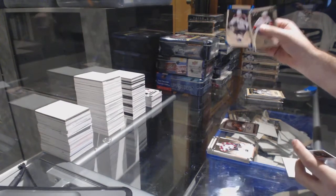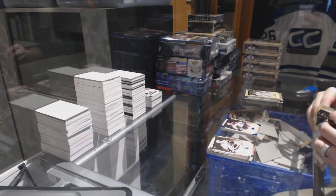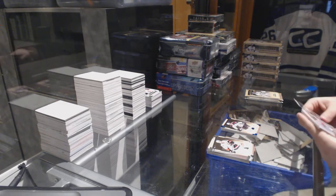Matt Duchene, number to 85 for the Avalanche, Sapphire Base. Generally, when that break's included, we can add a bit.